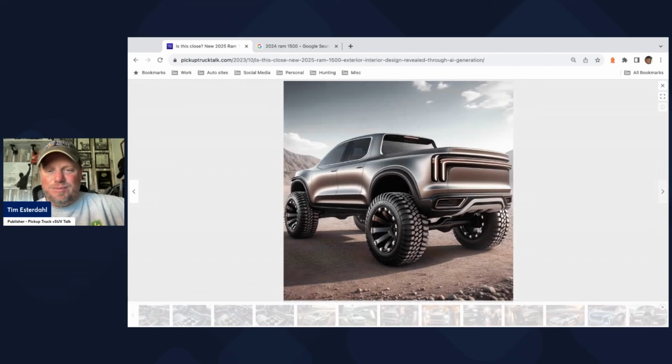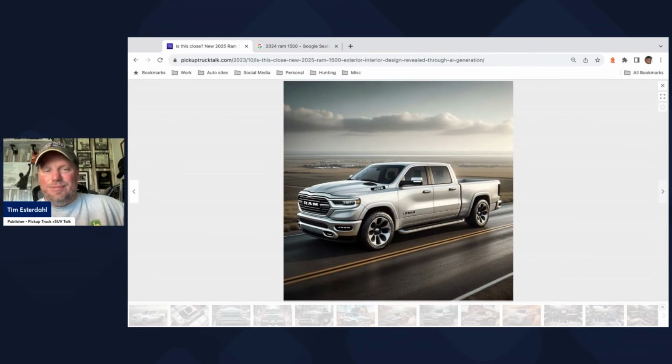Now, this is the ultimate off-road machine. This thing is cool. It looks like a gigantic toy. It's almost like a Rivian on drugs. That's what I guess I would say. Yeah, it's pretty darn cool. And then we're back to the beginning. So where we saw this image, that was the first image we had seen.